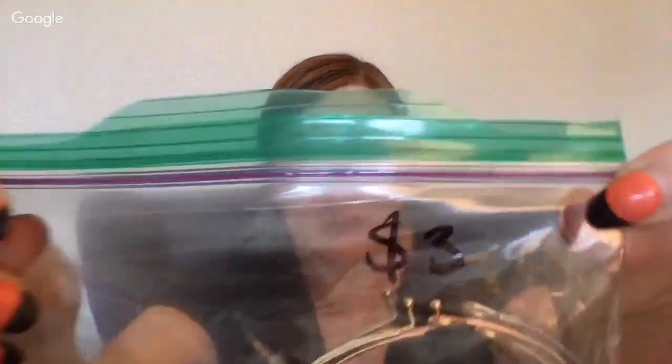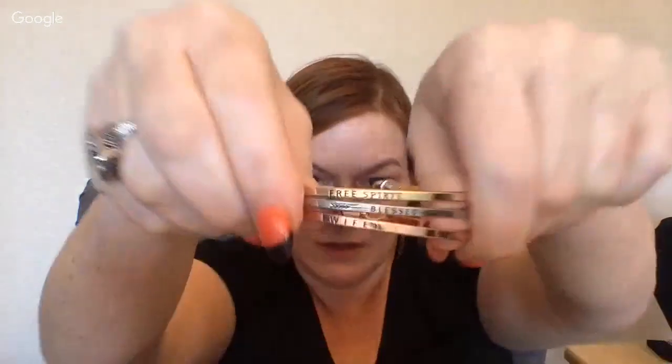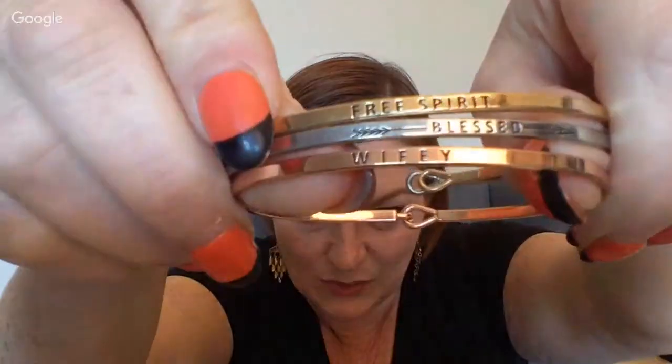Okay, so the next one, this is $3. There's 3 bracelets in here, and they're really, really cute. There's rose gold, yellow gold, and white. Oh, they're silver, not really gold. Hang on, I'm turning them so you can see the engraving. They've got these words pressed into them: one says free spirit, one says blessed, and one says wifey. And then they have this kind of hook closure. So they were $1 a piece, $3 for the lot.